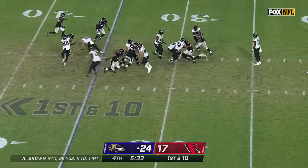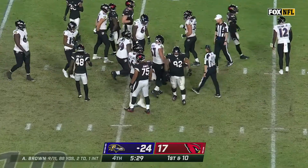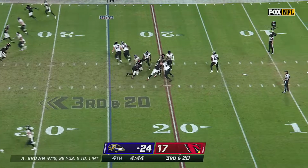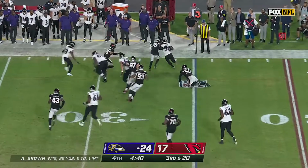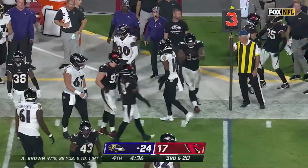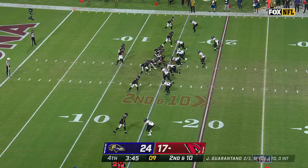Little stutter on the delay, and that's going to go nowhere. So apparently now all we do is talk to tight ends just because we got Greg Olsen in the booth. So 3rd and 20. You're nuts. Here's Brown. 3rd and long, going to set it up. Little screen. Beatty has a long way to go, and he's not going to get there. And so Arizona's going to get the ball back here with 4.5 to go, down a touchdown.